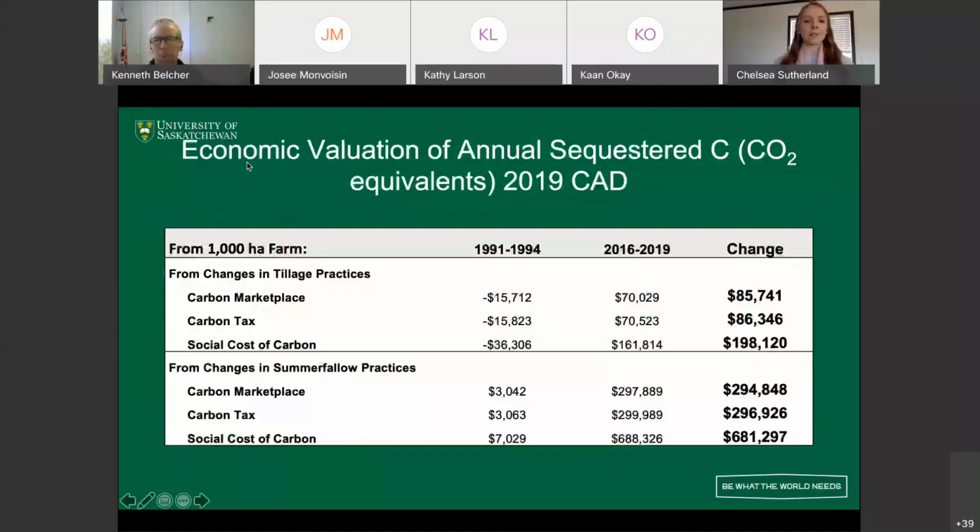And just finally, I applied the economic valuation scenarios to the change in carbon sequestered from this 1,000 hectare farm. If we use the upper and lower bounds on these estimates, the change in annual carbon sequestration over this 25-year time period would be valued between close to $86,000 to almost $200,000 from changes in tillage practices. And from changes in summerfallow practices, the change in value ranges from almost $295,000 to $681,000. And this is just from this 1,000 hectare farm.